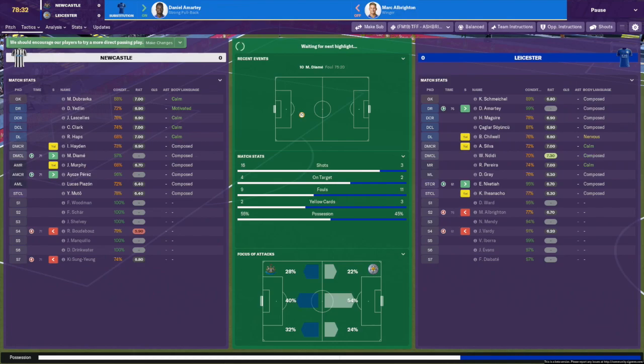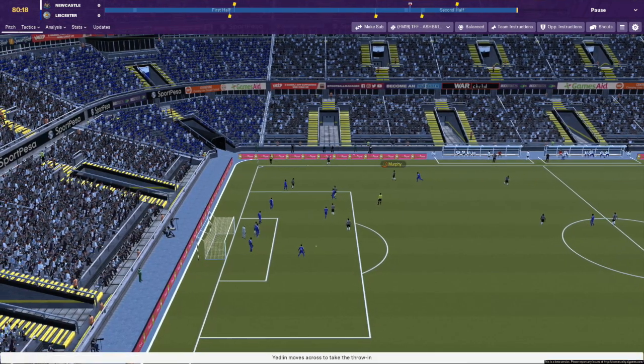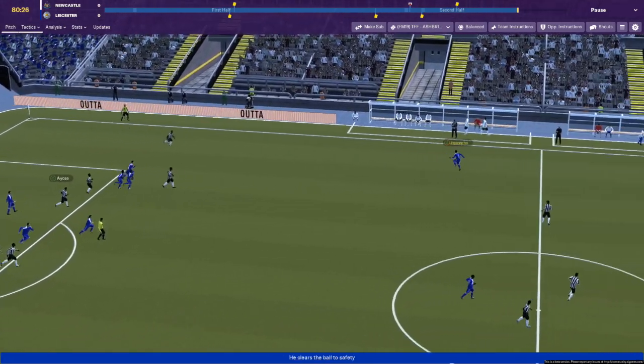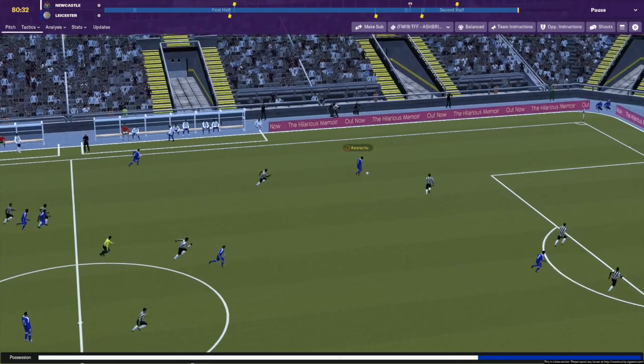We are dominating. We've got those shots up now. Not many on target, though. And when we do, we seem to hit them against the keeper. Here's Murphy. Back to Yedlin. Into Hayden. Murphy carried on his run. It's come to Perez, who's poor control, has given the ball away. And now Iheanacho can hit us on the break. We do not want to concede here.